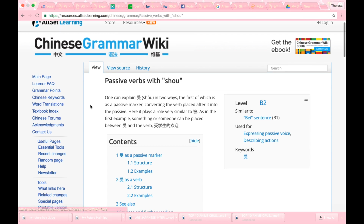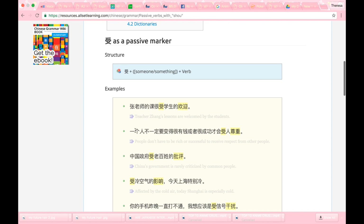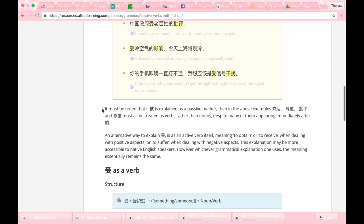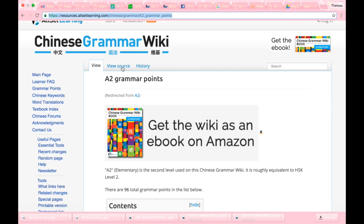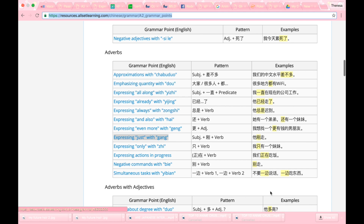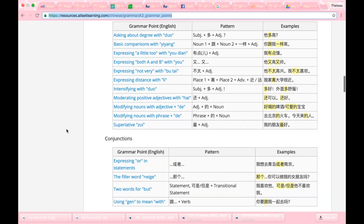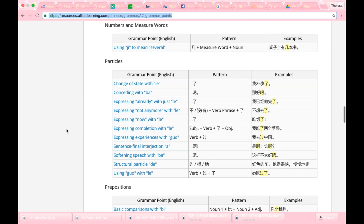So instead I use this Chinese grammar wiki, which, as you can see, has example sentences, the characters, and everything you really need to know. Complete explanation here, so you can see exactly what you're doing. This is my preferred method of learning grammar. Here there is a section that shows all of the grammar that they go through. So if you want to find a specific grammar or you want to have a cohesive list, it's all here for you organized.